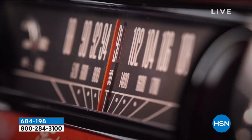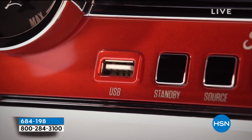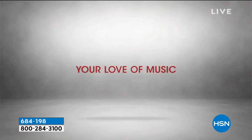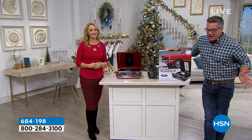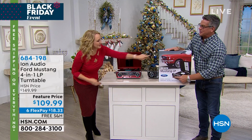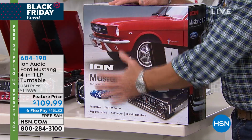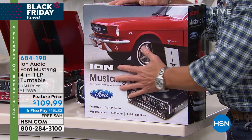It's such a beautiful presentation piece, but it packs a punch with its performance as well. It comes in a beautiful box. When somebody opens this up, I mean, I love it. They'll see the Ford Mustang on the front, right? And they'll be like, oh my gosh, look at how cool that is. And then they see, oh my gosh, they turned it into a record player. Isn't it great? And you know, it's all official. You got the real Ford moniker, all that stuff is right there.